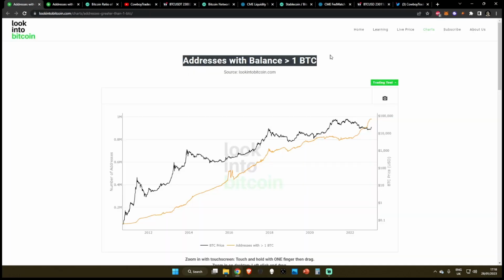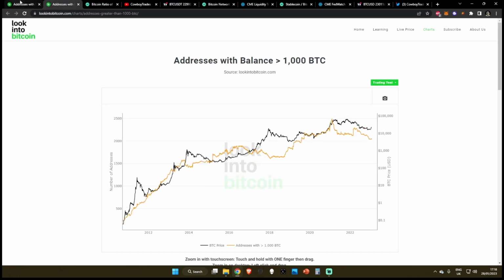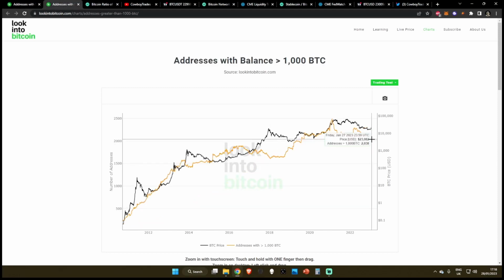So first of all, like I said, let's discuss what is going on with the whale watching segment. Now, let's start off with the retail wallet, so basically addresses with more than one Bitcoin. Do bear in mind, the current addresses with more than one Bitcoin are about 979,000. However, of course, there are going to be some whales within this mix. But when we come over to the whale wallets, there's only about 2,000 of these whale wallets.